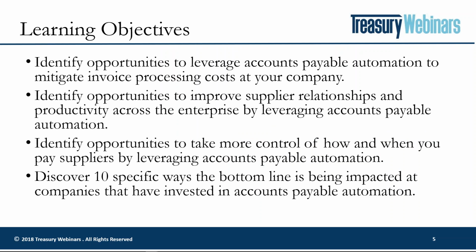Now, our learning objectives today. We'd like you to be able to identify opportunities to leverage AP automation to mitigate invoice processing costs at your company, identify opportunities to improve supplier relationships and productivity across the enterprise by leveraging AP automation at your company, identify opportunities to take more control of how and when you pay suppliers by leveraging AP automation, and discover 10 specific ways the bottom line is being impacted at companies that have invested in AP automation.